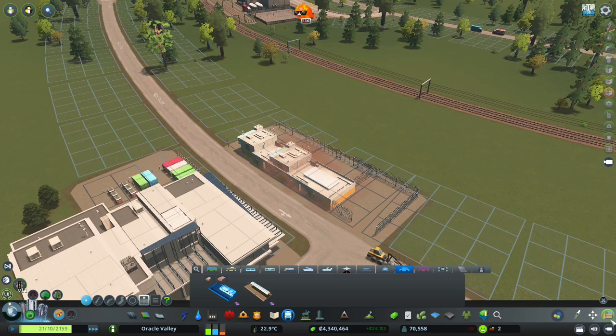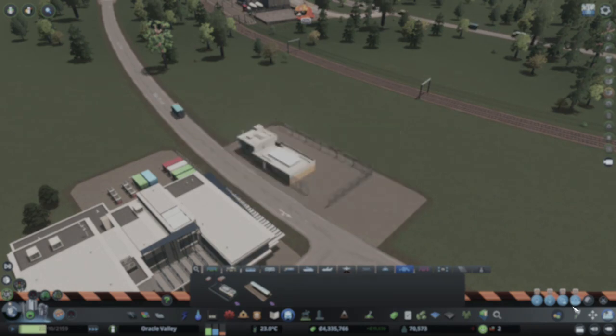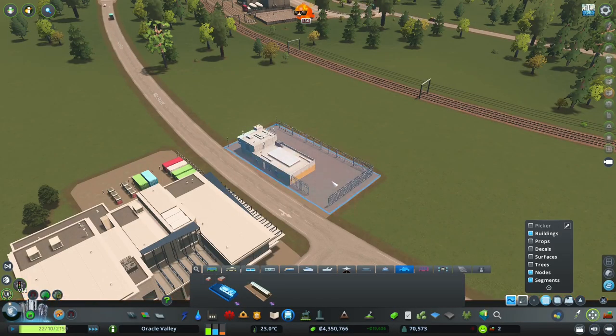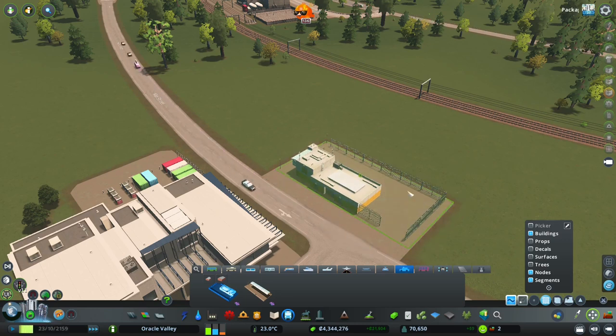Whoops, did not mean to click two. My game's lagging slightly. All right, so we delete that. Yes, and then we'll pull this back a little bit to about there. Oh, we're saving, that's why.